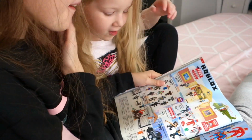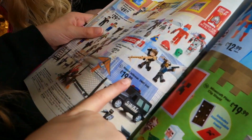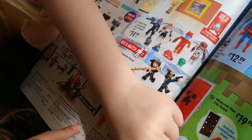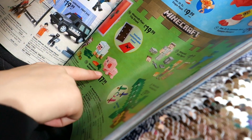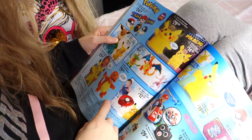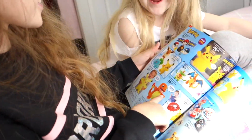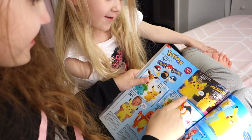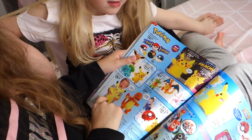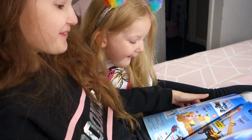Look, it's Roblox! Wow. Look, that's the Roblox Jailbreak. Wow. Oh, this is so cute. And look, Minecraft. Oh, I love the little toys, it's so cute. Oh my god, Pika, Pika, Pika! Look, it's Pikachu! I really want it. They're super duper cute. I want the plushie.